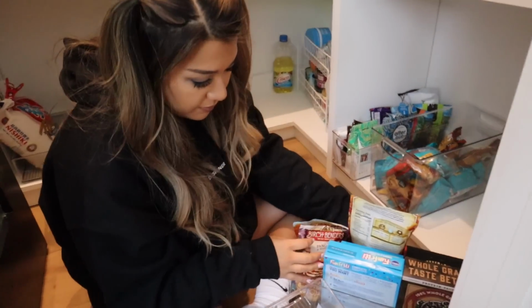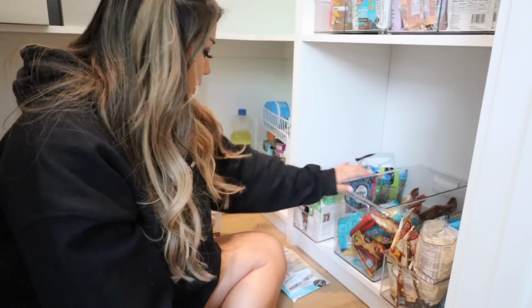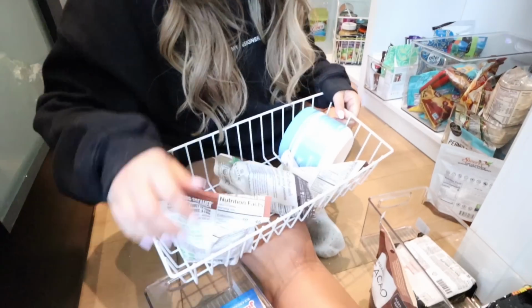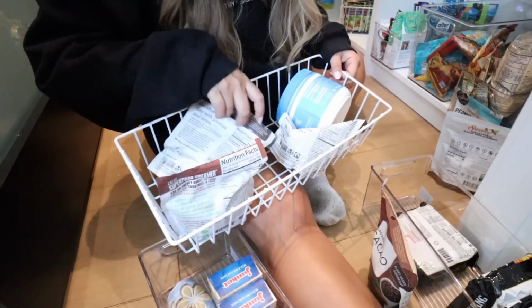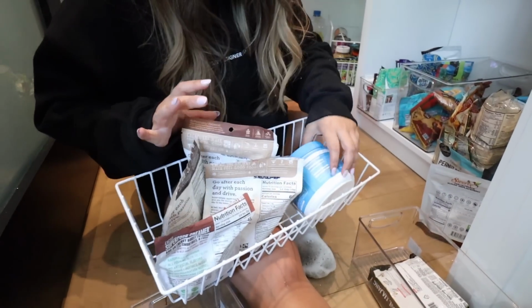What's going on? I am almost done. That looks good, right? Yeah. Chocolate. I also want to do like a superfood section. So we've got like creamer, we've got chia seeds, cacao powder, cacao nibs.